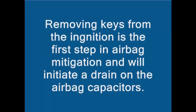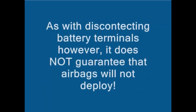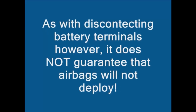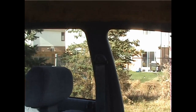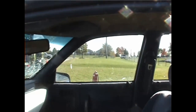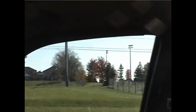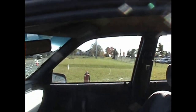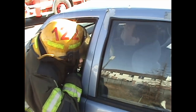Removing keys from the ignition is the first step in airbag mitigation and will initiate a drain on the airbag capacitors. As with disconnecting battery terminals, however, it does not guarantee that airbags will not deploy. Your best protection against airbags is distance. Using the rule of 5, 10, 15, 20, rescuers must try to maintain a distance of 10 inches from the steering wheel, 20 inches from the passenger side dash, 5 inches from the B and C pillars. Curtain airbags can also drop up to 15 inches inside the window. Knee bolsters may also extend 15 inches into passenger leg space.